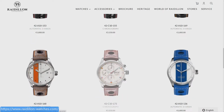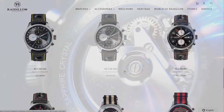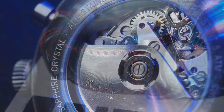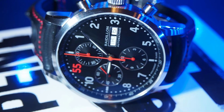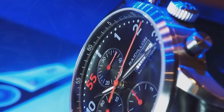My friend's 42 chronograph that he had actually brought is powered by an ETA Valjoux 7750 chronograph movement. So the Raidillon has some heft weighing 116 grams with the rally strap and butterfly folding clasp.